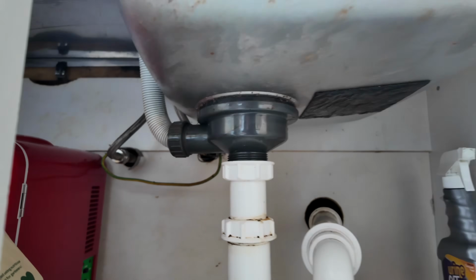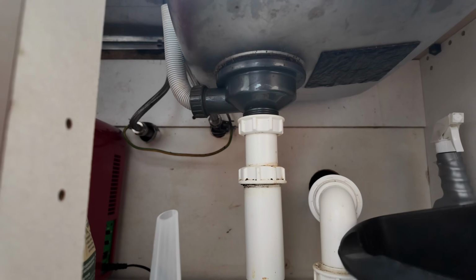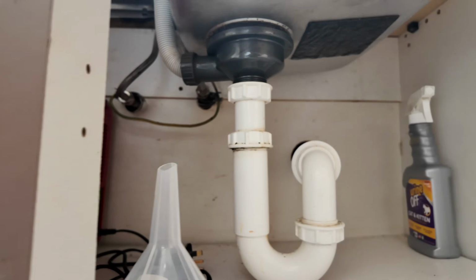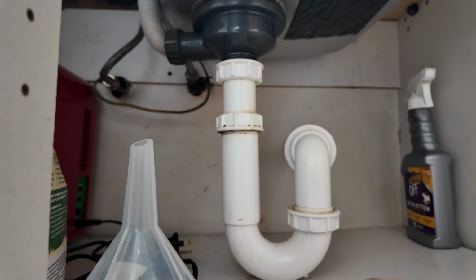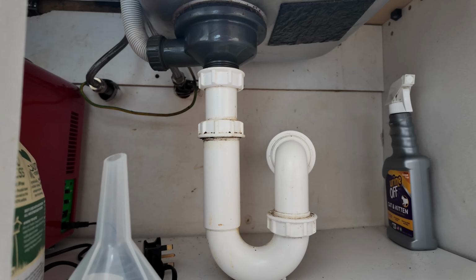But the plan I had was to put a bowl underneath. But how are you supposed to do that? Does this come out? Certainly going to get wet.